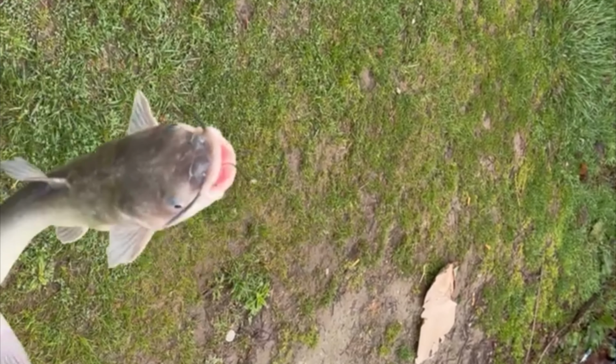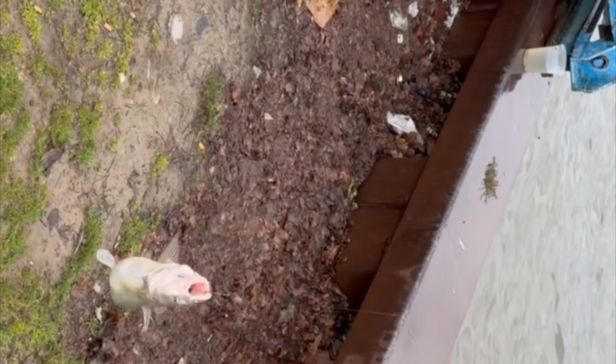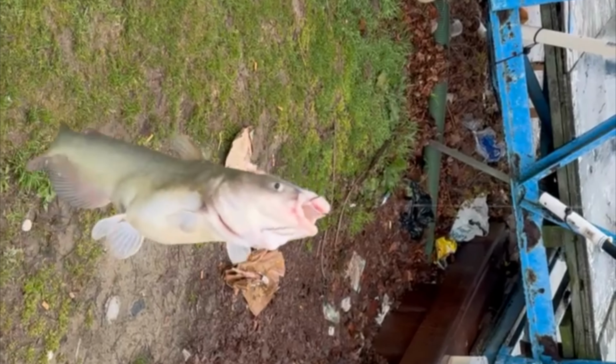All right, gang. Third catfish of the morning. Pretty good size. I'd say he's probably 16, 18 inches. We'll be throwing him back. Looking for some stripers. Bite's been pretty good so far today.